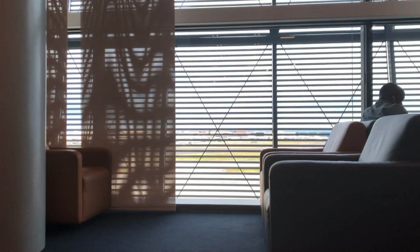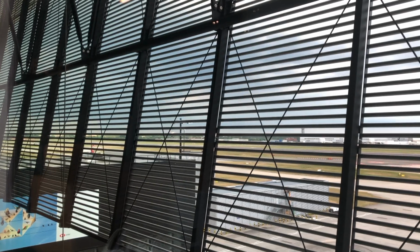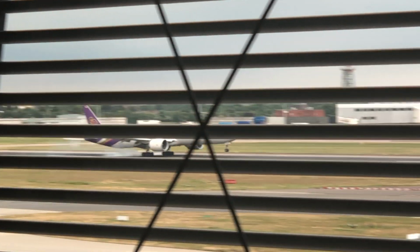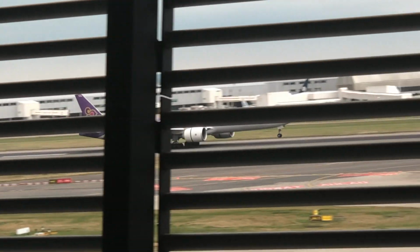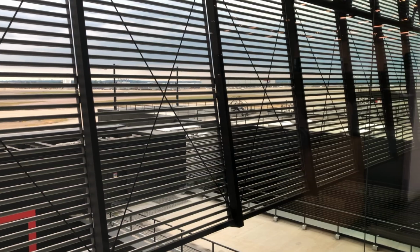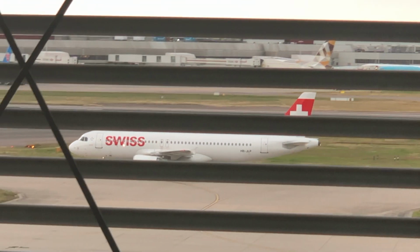After eating, there was still a pretty elaborate wait, so some plane spotting was definitely in order. The window was covered in these bars and so wasn't the best condition for recording. However, I still managed to track my plane down to the ground and watched as it taxied past to its gate.